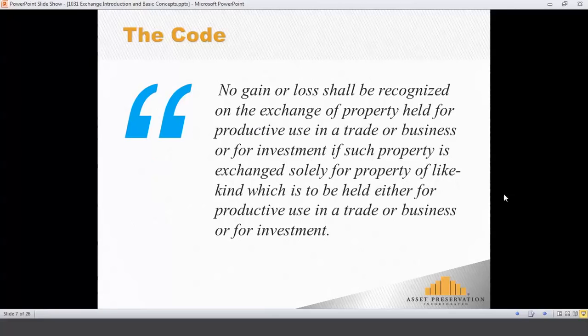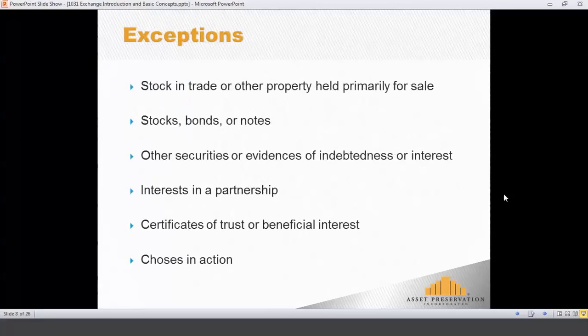Now, when we look at the types of property that qualify, they're very, very broad. It could be an investment property exchanged for an investment property. It can be a business property for another business property. It can be an investment property exchanged for a business property. It can be a business property exchanged for an investment property. So we'll look at this in a little more detail in just a few slides as to this whole concept of a like kind. But you're going to find when we deal with real estate, it's very, very broad. There are a few things that are excepted out. You'll see this on the next slide.